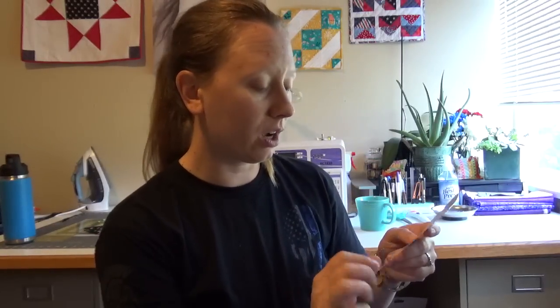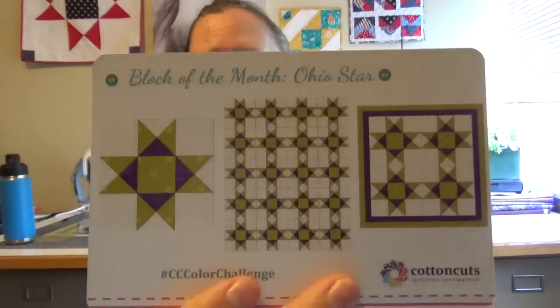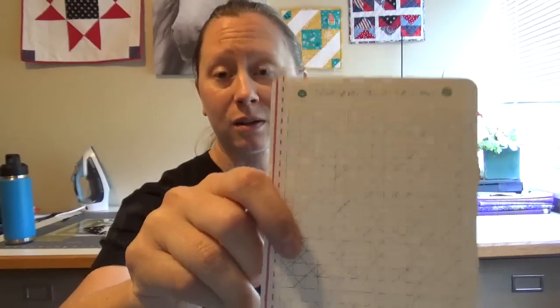We've got a couple of different quilts. The nice thing is, with your Cotton Cuts box, you always get a little something extra, something fun, and then you get a code, which is hidden by my finger, and you get to pick one of these quilts to download as part of your subscription. And then we also get a block of the month card. This month we have Ohio Stars, and on the back there's a coloring section. Cotton Cuts does something where you can color in the back and then I think post it to social media and you might be able to win some fabric. So if you do get this, check it out, color it, and see if you can win.